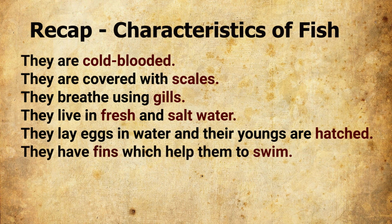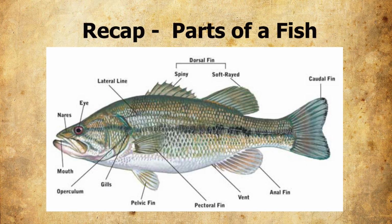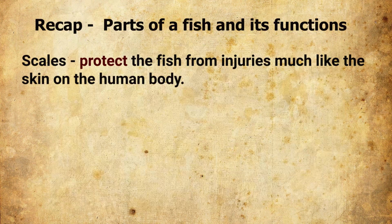Right. Then we name parts of the fish. They have scales, caudal fin, pelvic fin, nostril, mouth, gill, dorsal fin, lateral fin, pectoral fin, lateral line, eyes. Those are different parts of a fish. Then we even talk about what the scales and the eyes and the nostril do? Scales protect fish from injury, such like skin on the human body.